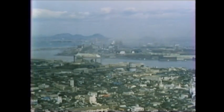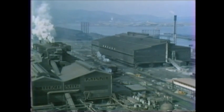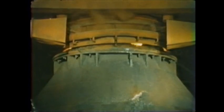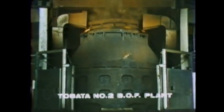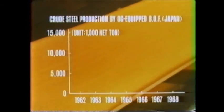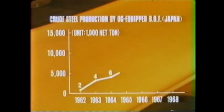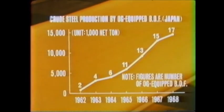It was in March 1962 that this OG process was first adopted at Tobata No. 2 BOF plant of Yawata Iron and Steel Company. Since then, 17 OG-equipped basic oxygen furnaces have been built. In all cases, the OG system has given excellent results. As of March 1969, these 17 furnaces had produced a total of more than 55 million net tons of steel.